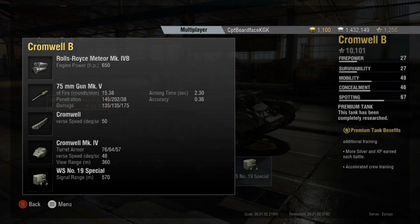So you get 15.38 rounds a minute rate of fire, 145 pen, 135 damage, 202 on your premium, again 135, and then 38, 175 on your HE shells, which is pretty standard for your 75mm HE. Aiming time 2.3 seconds, so again, like I said before, it is worse than the Knight, but that's the same as it is on a fully upgraded Cromwell. Accuracy at 0.36, better than the Knight's at 0.41. Exactly the same as the Tech Tree Cromwell at 0.36.